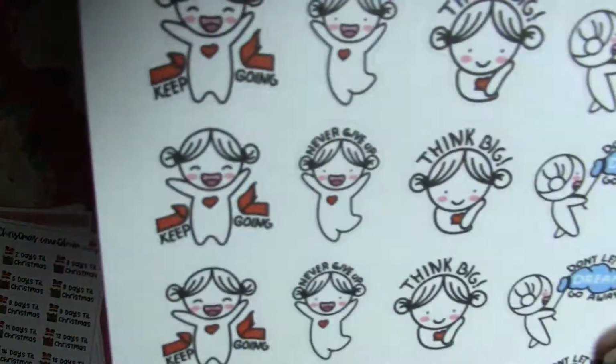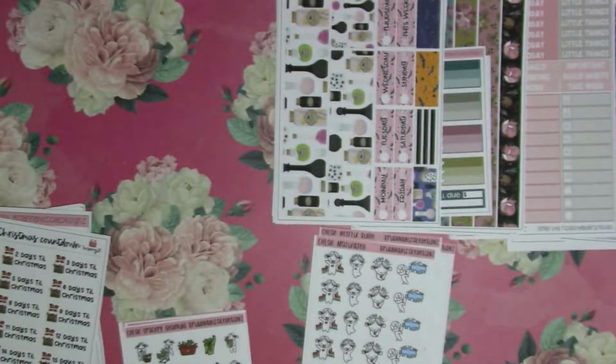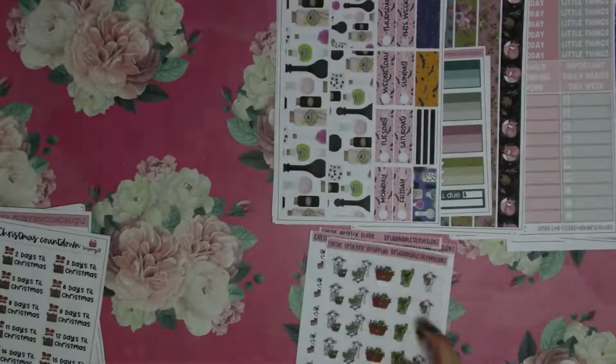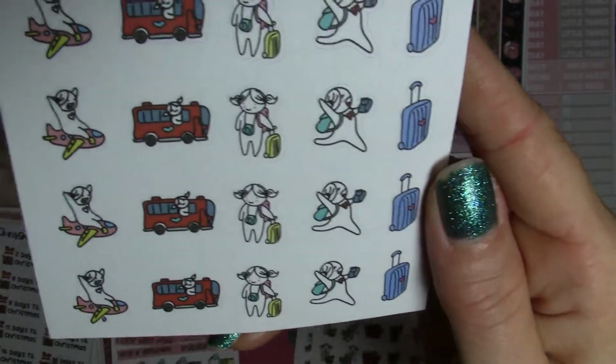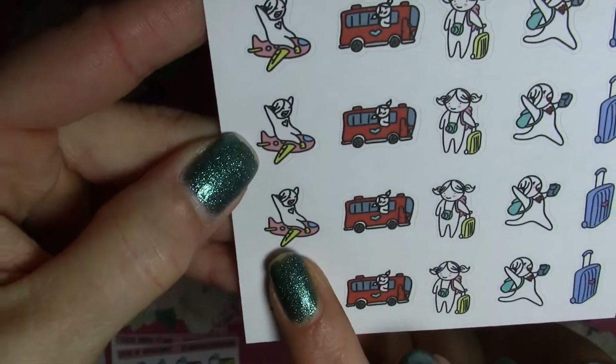Here's Chloe being motivated. I mean, come on. Sometimes you just need something to say, hey, let's go. Ooh, Chloe grocery shopping. I got 2 of those. Here's Chloe traveling. I do have some trips coming up, so I wanted to make sure that I had the vacation girl here. She's excited, she's waiting, she's on a bus, she's flying.